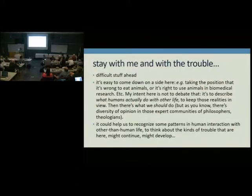I want to say it's easy to come down on a side here as well. Everybody has their own positions. We all have our own ethics about what we do and what we don't do and what we wish other people would do and what we think is right. My intent here, I'm not here to debate that. It's to do some anthropology, to describe what humans actually do with other life and to keep those realities in view. So there's, of course, the whole realm of what we should do.